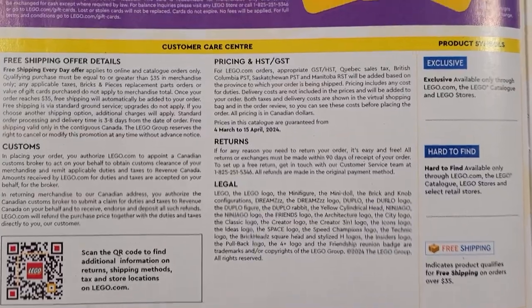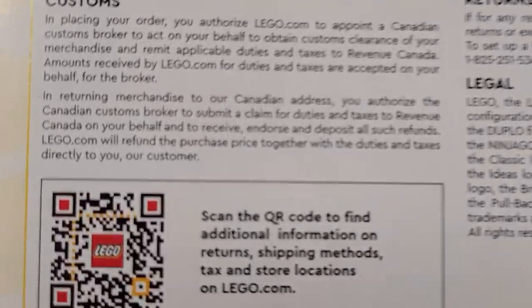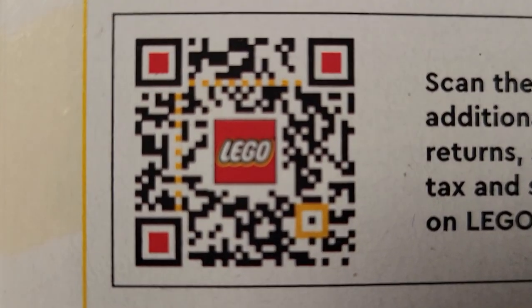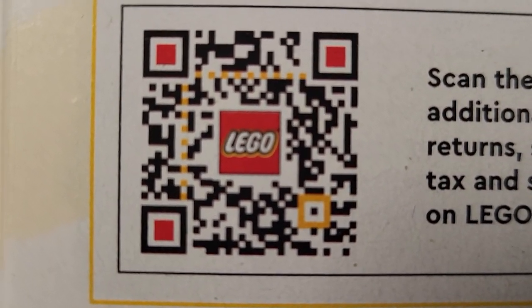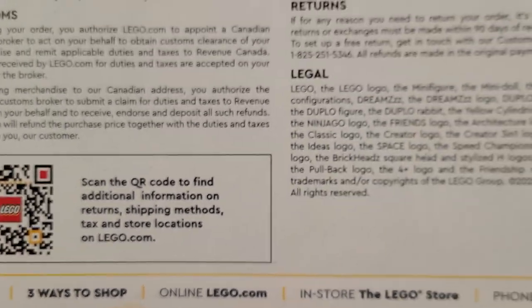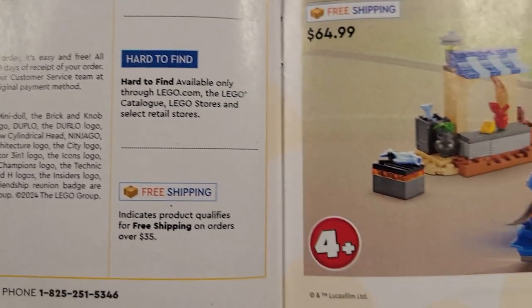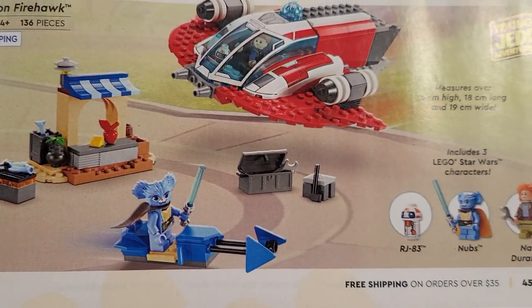So that's the customer care center. I don't know that it would work to scan that off the screen, but yeah, you can go to lego.com. Probably all very important to read all that stuff.